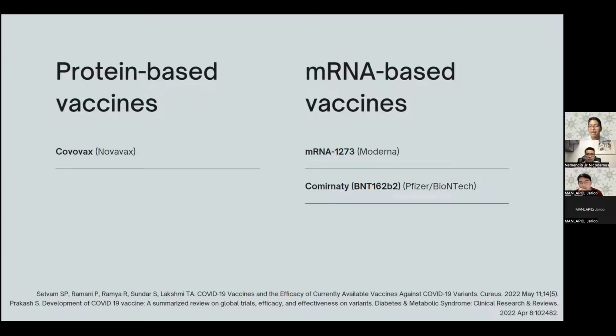And lastly, the mRNA-based vaccines available in the Philippines are your well-known vaccines produced by Moderna and Pfizer, designated as mRNA-1273 and Comirnaty or BNT162b2, respectively. And briefly, these vaccines use mRNA packed in lipid nanoparticles to induce cells to produce antigen proteins coded by the mRNA and to stimulate an immune response.